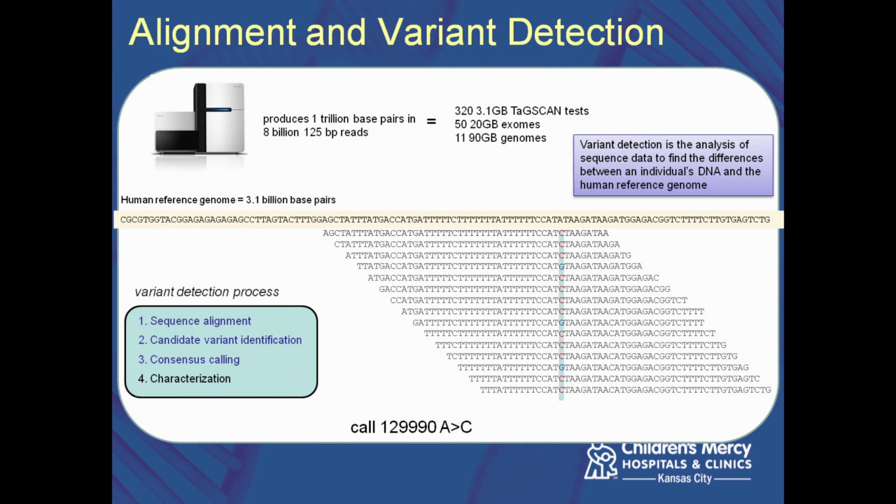In this case, you can see the position 129990. We have a change from A to a C that most of the reads in that position are calling. And then finally, we characterize that, knowing that there's a difference there. Can we tell anything about what it means?